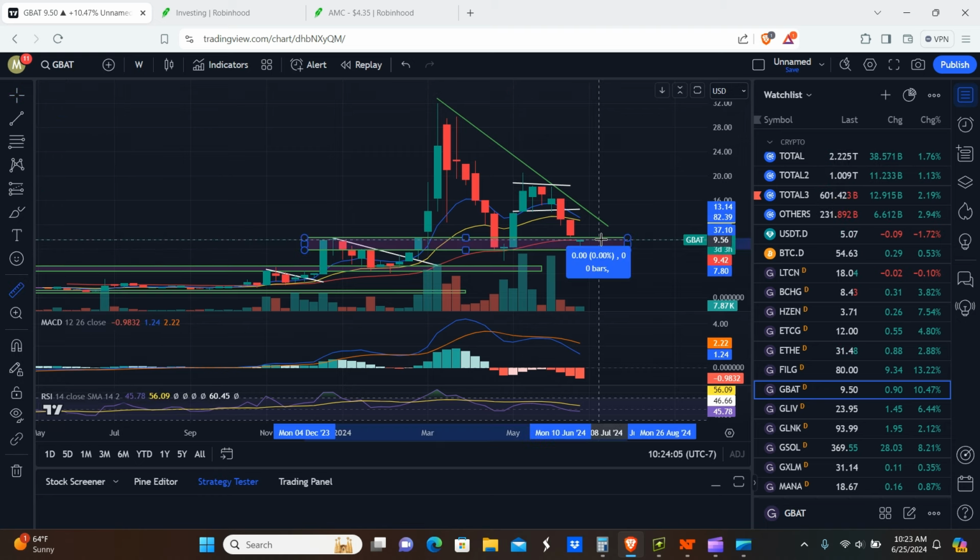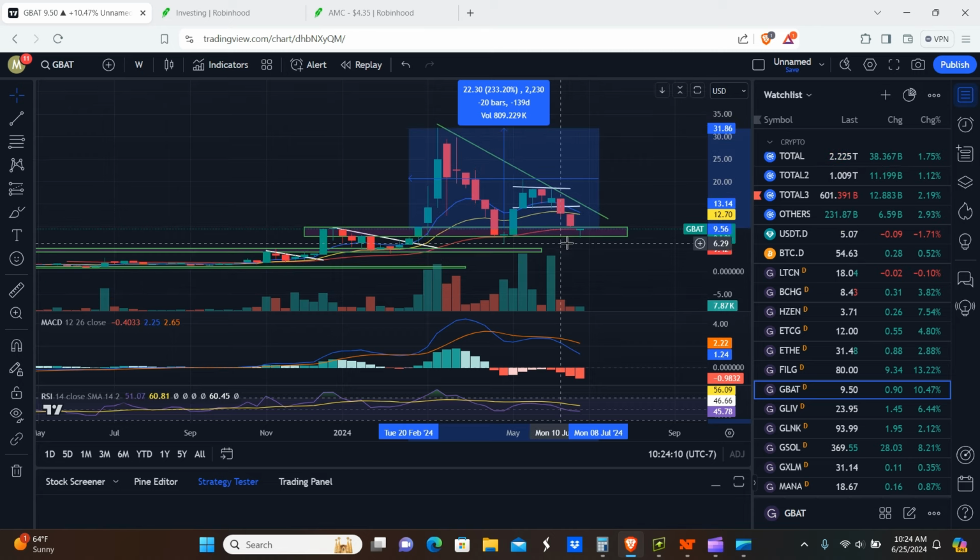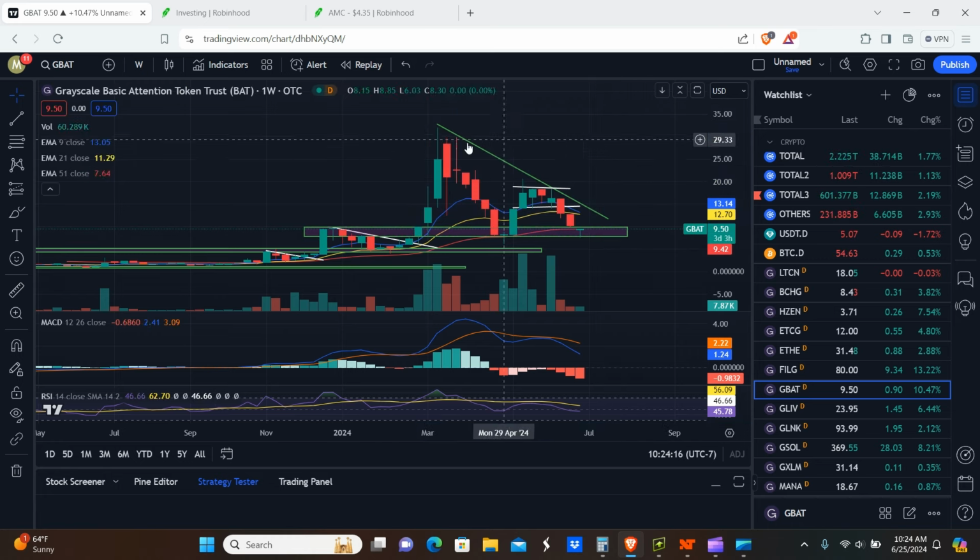So just to go from the current price to the swing high up here, you guys can see it would be a massive 233% move. And again, the ideal entry at this point in time is going to be anywhere from $8 to roughly about $9.50 or so, pretty much where the price currently is. All-time high up here, $32.